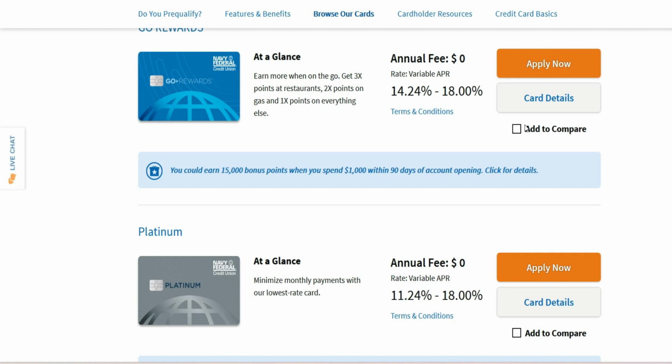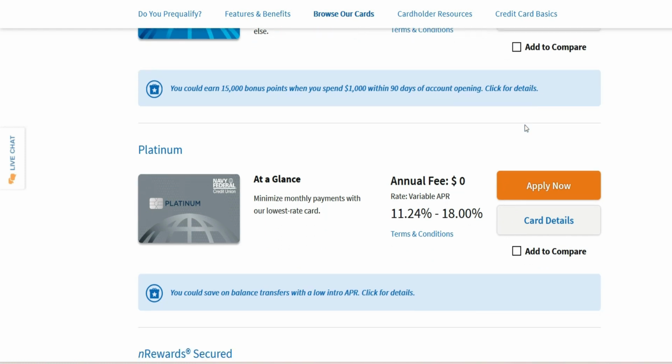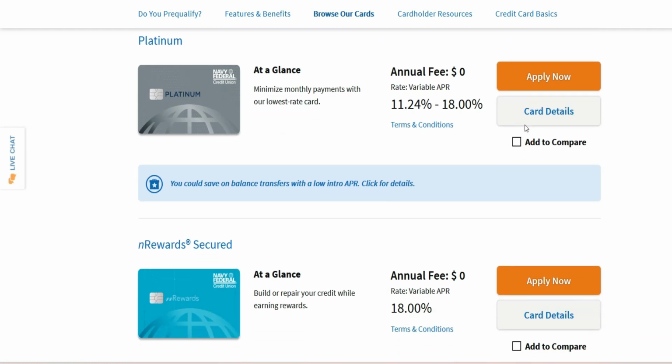If faced with unexpected expenses, consider reaching out to Navy Federal Credit Union or other financial institutions to explore options such as personal loans or lines of credit that may offer more favorable terms than cash advances. Additionally, building and maintaining an emergency fund can provide a more sustainable and cost-effective solution for handling unforeseen financial challenges.